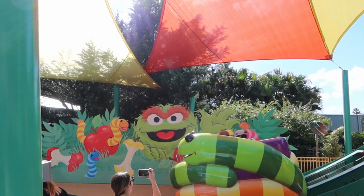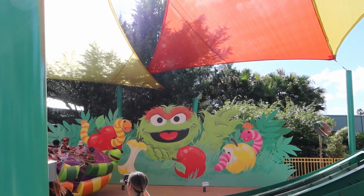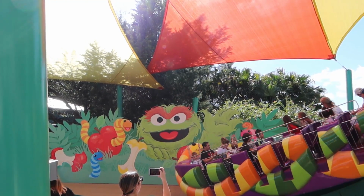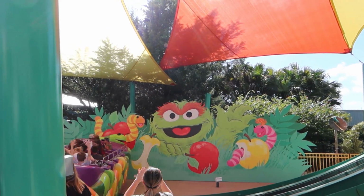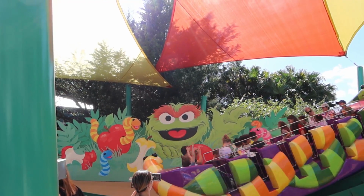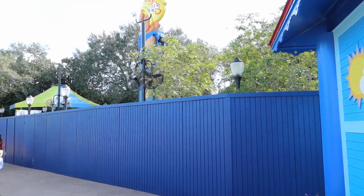Another fun fact from the show is that Oscar was not originally green, he was orange. He changed color in the second season, and the story goes that he went on vacation to a swamp and got even dirtier, so now he's green. Oh no!